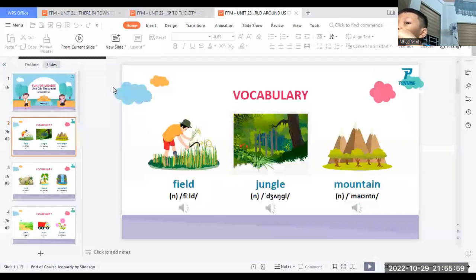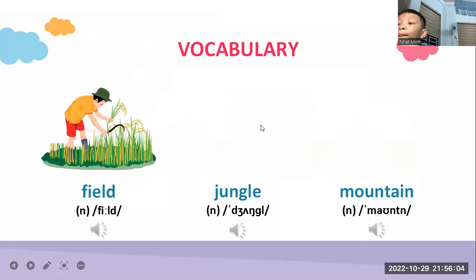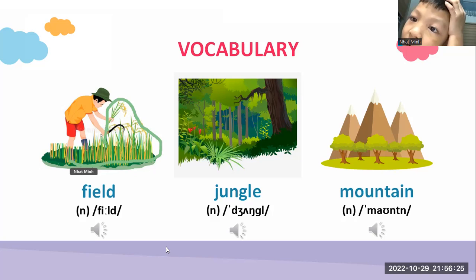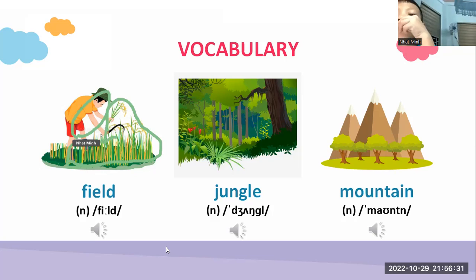So Min, I want you to read the words from our vocabulary. Field, jungle, mountain. Okay, so what can you see on the fields? I can see one man. What is he doing? I don't know. Okay, he is planting corn.